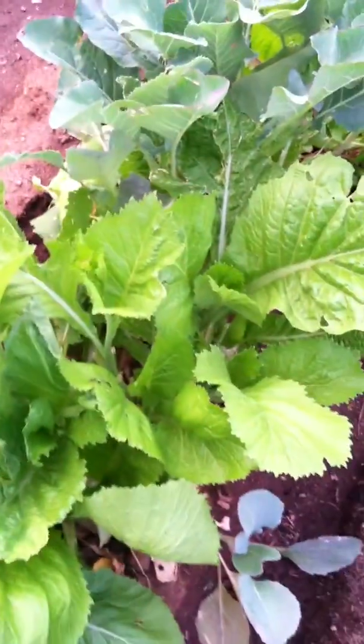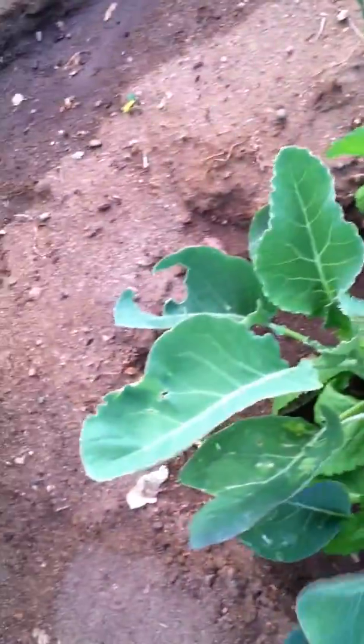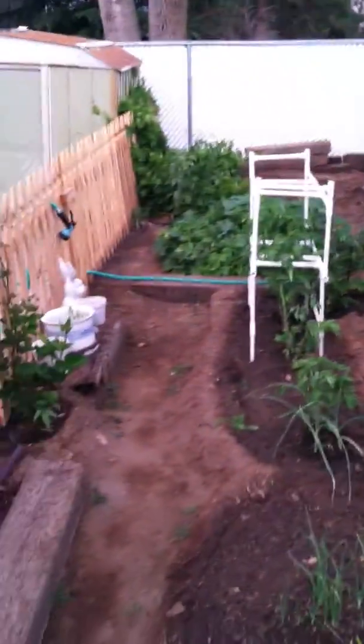Very young. I've got some basil. In here I've got mustard and cauliflower. They kind of got mixed together when I was planting, and so that's what I got. I planted some more cauliflower here recently, obviously. Alright, with the exception of more marigolds and some flowers, Centropia flowers, that's the lower half of my garden.